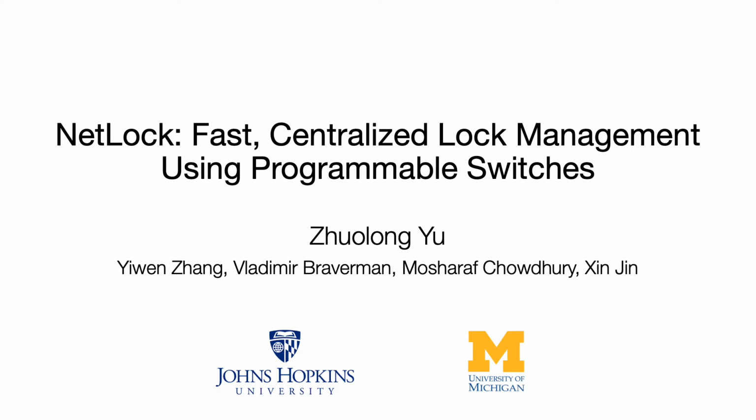Today, I'm glad to share our work, NetLock: fast centralized lock management using programmable switches. This is a joint work with people at Johns Hopkins University and the University of Michigan. In this work, we introduce a new mechanism to do lock management to achieve both good performance and flexible policy support.